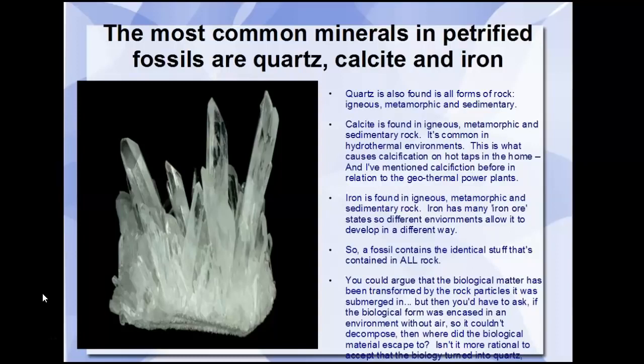There are other minerals, but to be quite honest, I've gone through, I would say, pretty much all of them, and I'm just keeping it to the bare minimum. It took me months to verify this, months, but I'm just trying to give you the highlights of it, and I'm hoping it's not too boring for you. But anyway, quartz, calcite and iron.